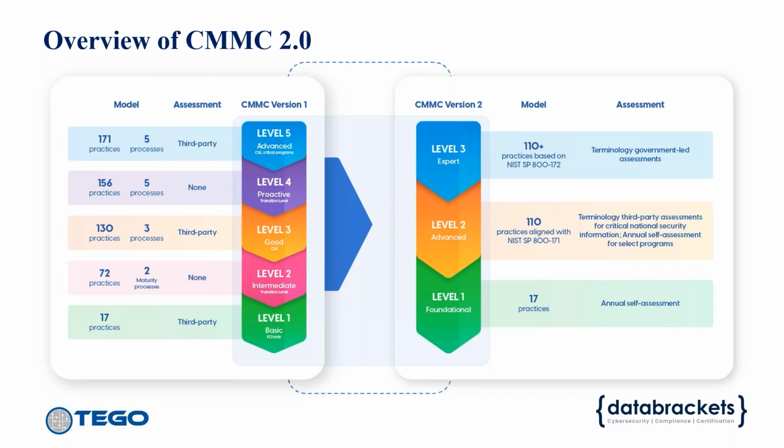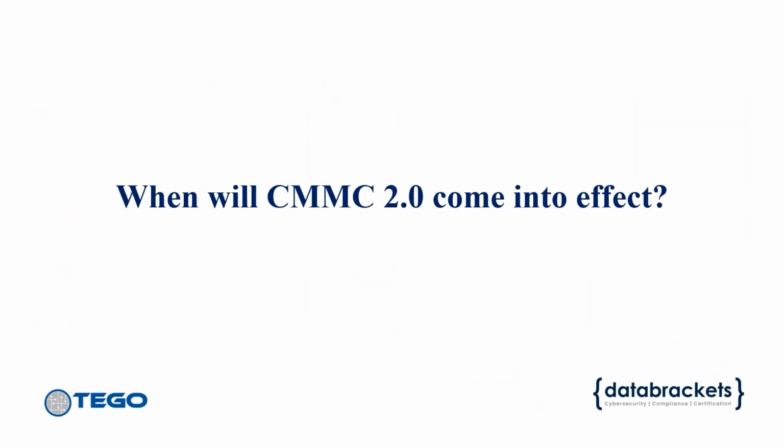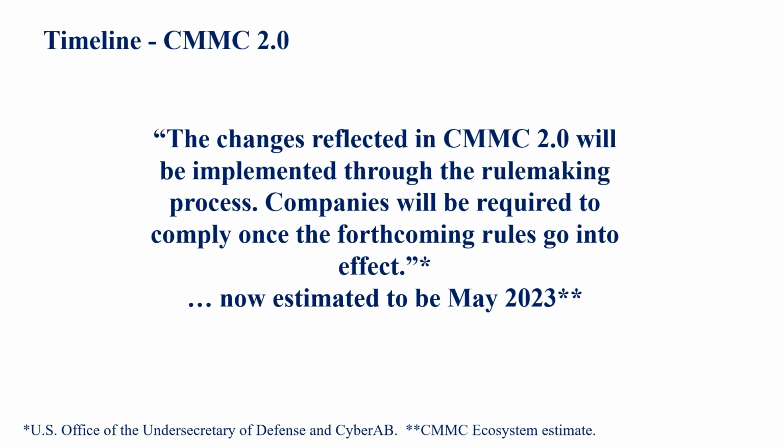So when will CMMC 2.0 come into effect? This is the thing that everybody's really been asking. There's been a lot of speculation, and heck, I'm pretty sure there's a book out in Las Vegas that is trying to guess when this is going to happen too.